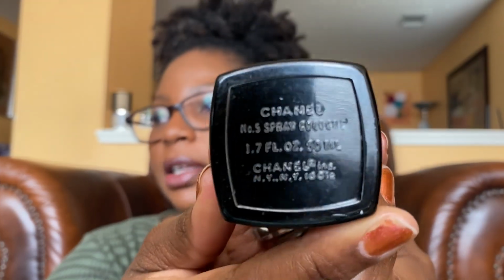It's so cute, and if you see here, it's number 5 eau de cologne. To me, I feel like the eau de cologne and the parfum are more related, more like sisters compared to the eau de parfum. I feel like the eau de parfum is the black sheep of the family. These two give a similar vibe.